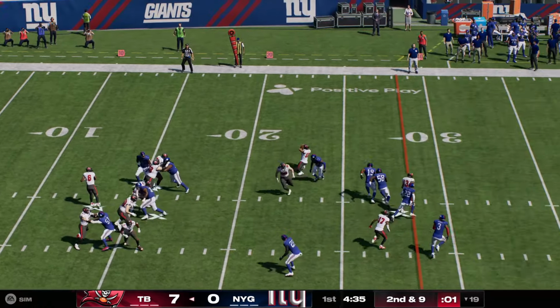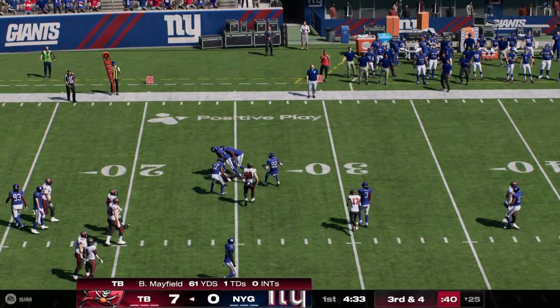Mayfield to throw it. That's taken in by Palmer. He'll be dropped at the 25 after a gain of 6. Well, if you do read man coverage, Brandon, the drag route's a pretty good one to run against it because you're running away from people on it.